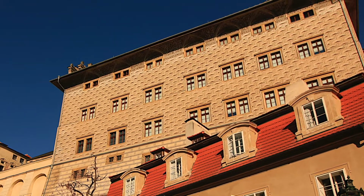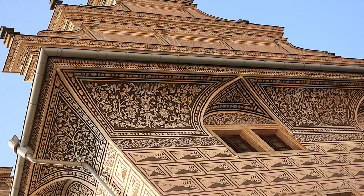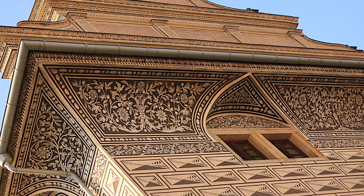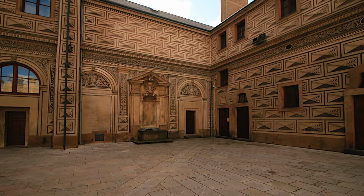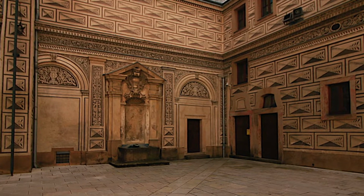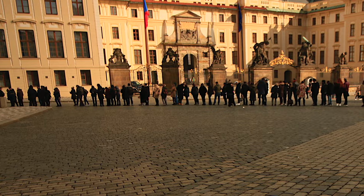This is the Schwarzenberg Palace in the Hradčanské náměstí, which is the castle square up on top of the hill overlooking Prague. This style is called sgraffito. It's an early Renaissance style, and it looks like they've drawn on the sides of the palace, but it's not drawn, it's actually carved into the stone.